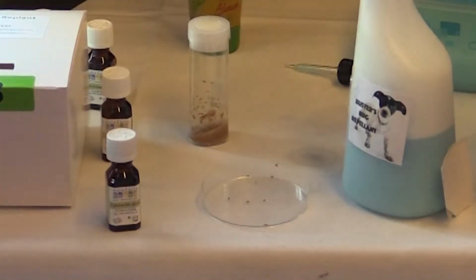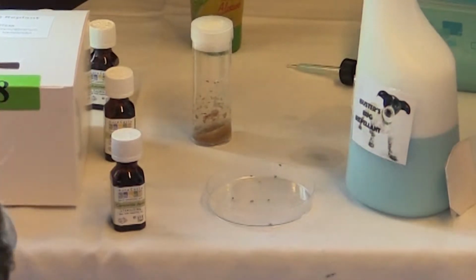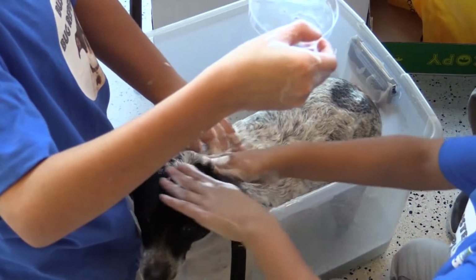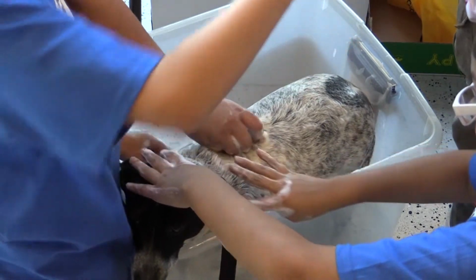Apple cider vinegar, aloe vera gel, vegetable glycerin, and of course the essential oils. They tested it on wingless fruit flies in a petri dish. We put them in this petri dish, and then we put the solution on top of them, and they all instantly died. You're bathing your dog, and you just lather it on your dog, scrub up, and eventually it'll make the fleas and ticks go away.